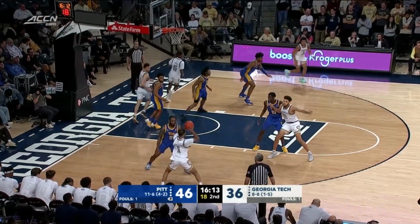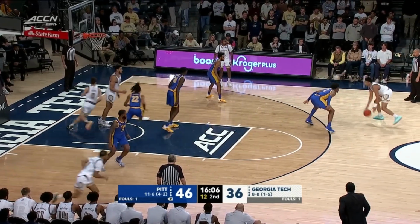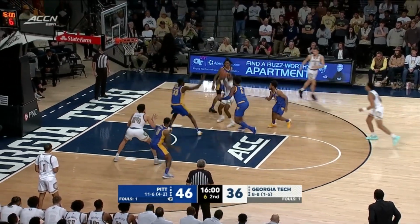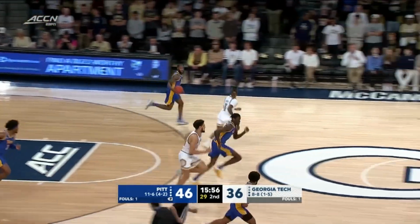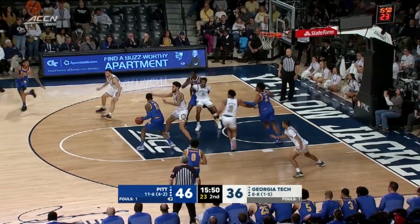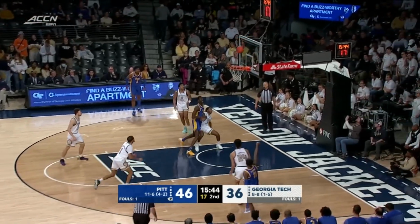The thing I wonder when I look at Pitt is how in the world did they start 1-3? And then won 10 of their next 11. Yeah, better late to figure it out. They're just doing a great job. Look at it. They're moving their feet, keeping the ball in front, communicating, switching. They forced Deivon Smith into a very difficult floater. And now Burton at the controls. Dangerous moment right now in the game for Georgia Tech here. The lead at 10, as large as it has been.